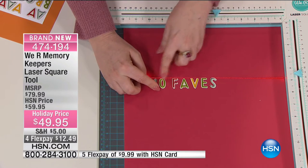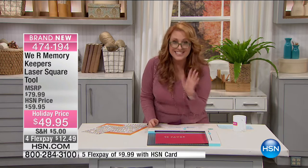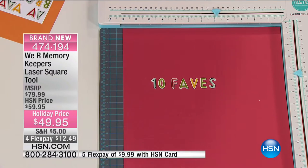How's that? No, I want it over here more. Okay, there you go. Ta-da! See how proud I am of myself. But again, it's level, and if you're doing some scrapbooking, you're doing lettering, and you want it to be like this, there are so many different applications.